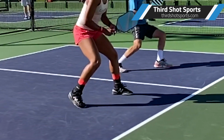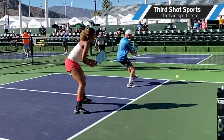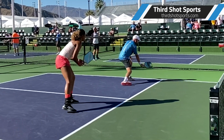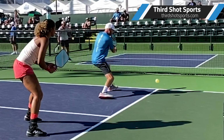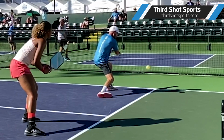Now Morgan's a bit further back because he was so far behind the baseline, or on the baseline I should say, when he hit that initial drop, that the opponents figured that Irvine was more of a threat because she was a bit closer to the net, so they play it cross court toward Evans, using a little bit of backspin here on this dink.